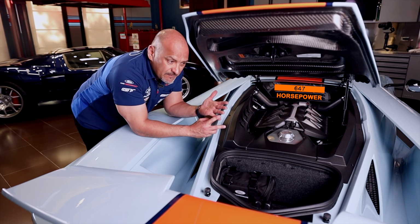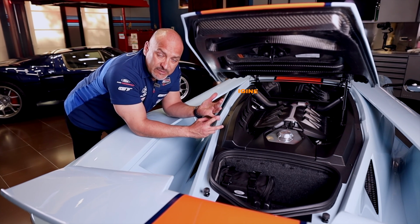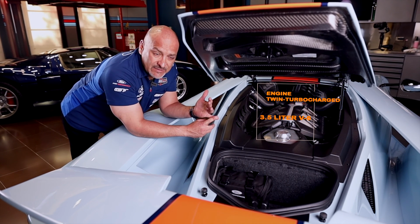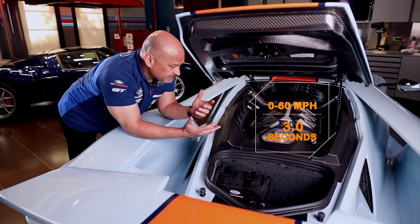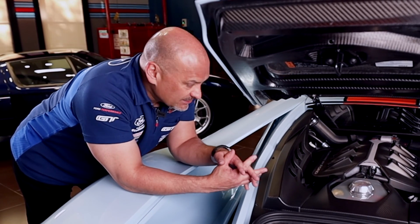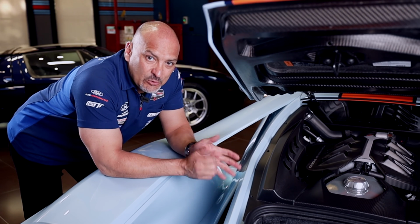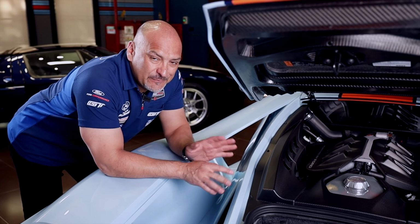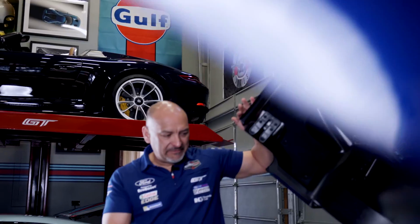647 horsepower, 550 pounds-feet of torque, twin turbo, top speed of 216 miles an hour, 0 to 60 somewhere around 3 seconds. Dry sump lubrication, and just so you can compare, I'm going to bring you right now to see the 05 engine bay. You can see how much different they are. So let me show you the engine bay in the 05.